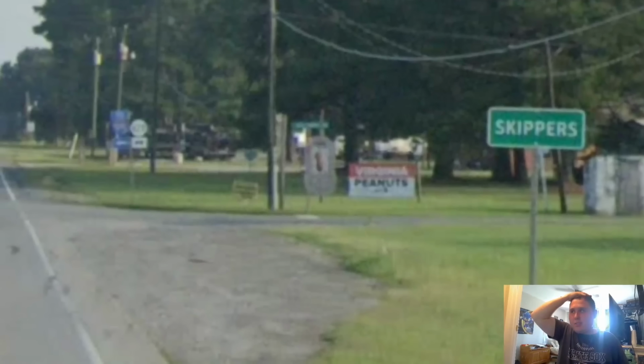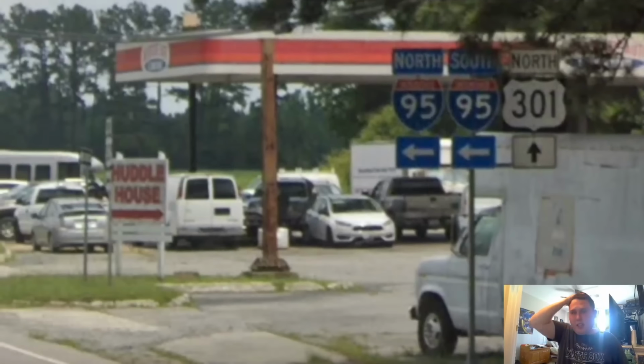And here we are passing through the community of Skippers, which kind of looks pretty interesting. It's one of the places that I'd like to visit. And here on the outskirts of Emporia, we meet with Interstate 95 as both are being signed left.